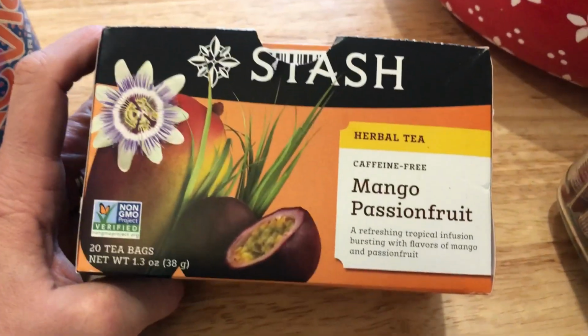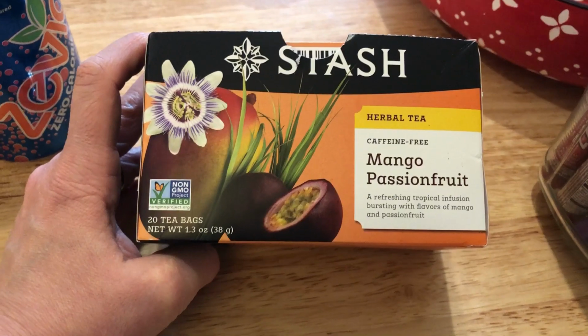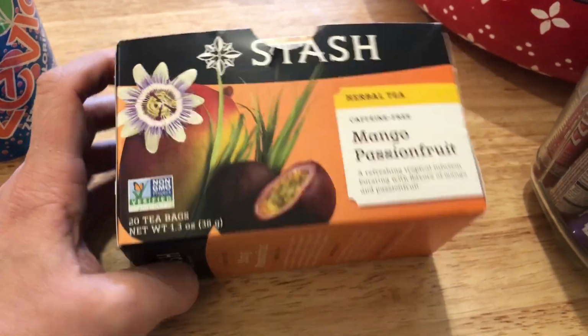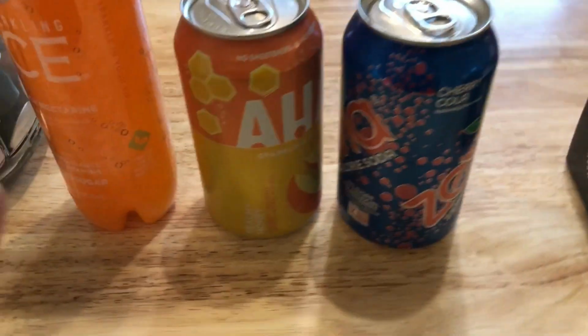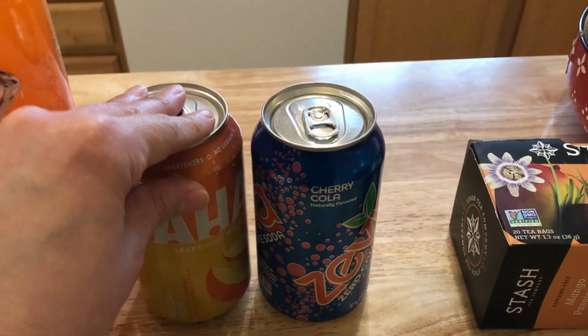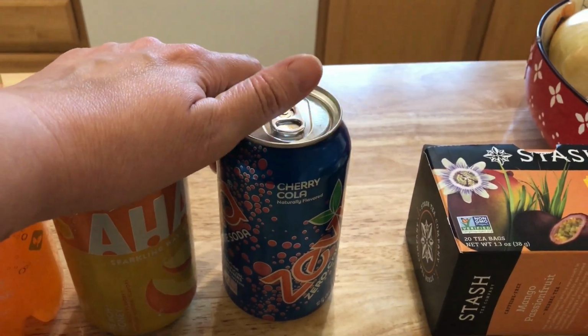Tea, I try to buy a few different flavored teas to have on for the week. This is just one of them I've picked up recently, but I do enjoy tea once in a while. As far as sodas, I do drink diet soda once in a while. I'm not going to say I don't, because I do. Sometimes I have it several times a week.